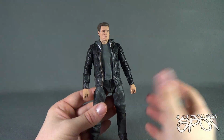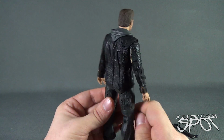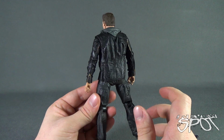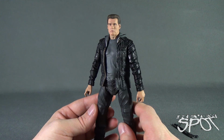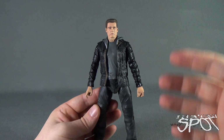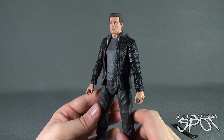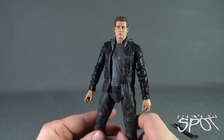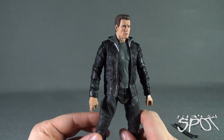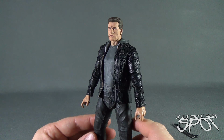The NECA, of course, have also done the Ultimate Terminator 2. We're going to be having a look at him in a separate video, but it's nice to see that NECA is giving us figures even as ill-fated as Genisys might have been. It did well worldwide, if you factor in the European markets, but it didn't do very well in North America. But it's nice to see that NECA would have still given us figures based on everybody's favorite Terminator, even though it's not really quite the same Terminator, but you know what I mean.